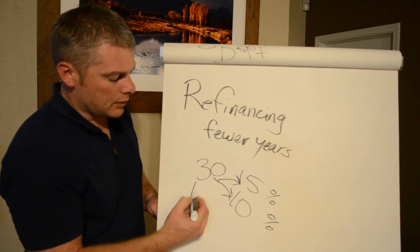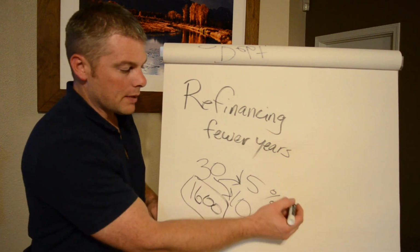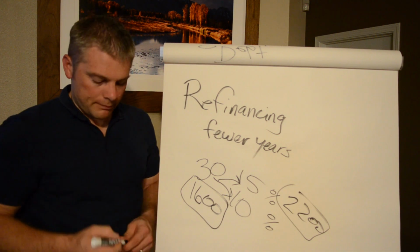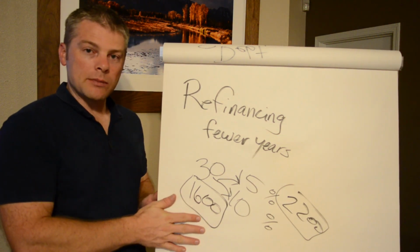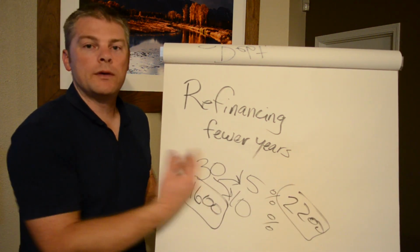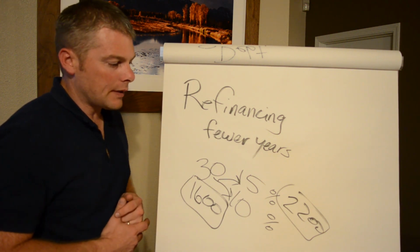So if this 30-year loan was at $1,600 a month, this 15-year loan may be as high as $2,200 a month. Okay? So if you don't have the discipline to make this payment while you have this loan, then refinance your loan and force yourself into it. So that's another way that you can pay this off faster.